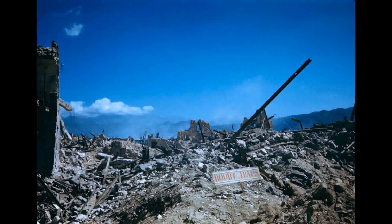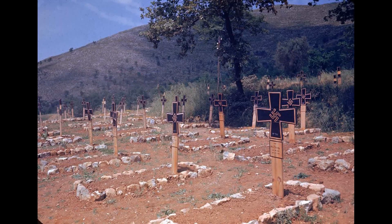British forces landed on the toe of Italy on September 3, 1943. The Italian government surrendered almost immediately, but German forces had prepared to fight without their assistance. A German graveyard along the Asperia Road, photographed during the Allied drive towards Rome, World War II. American forces landed at Salerno and additional British forces at Taranto.